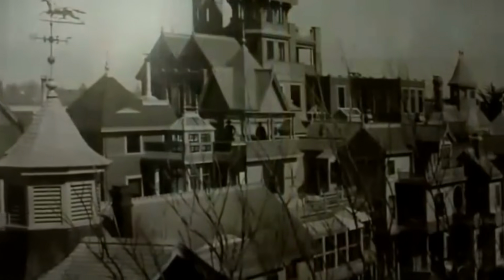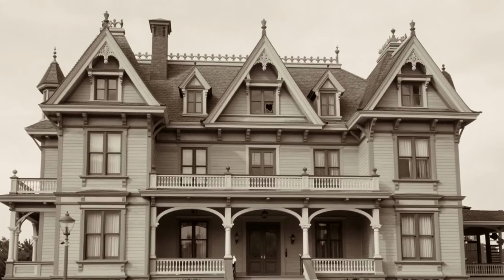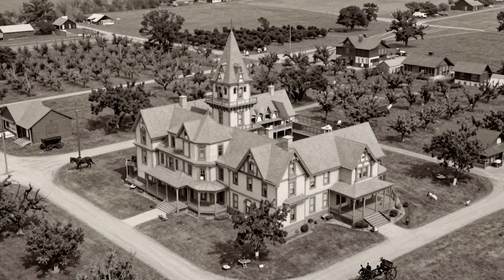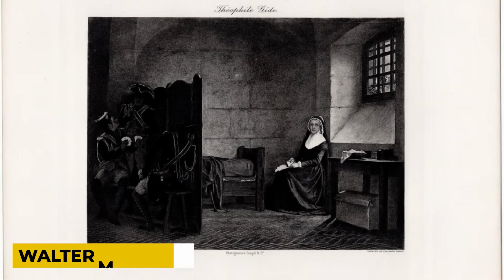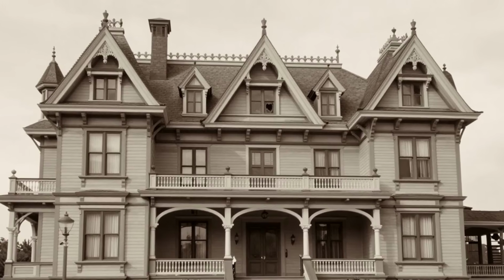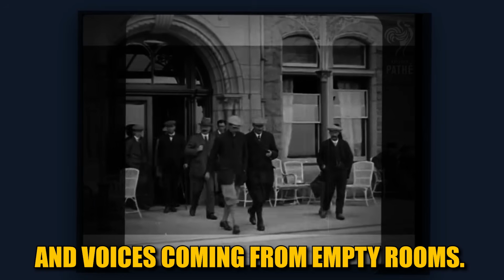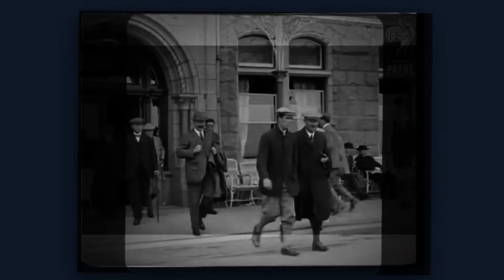The house is real. So what do we do with the fact that people who work there are still seeing things? Because they are. In 2024, the executive director Walter Magnuson, the same man who went snooping through the locked hallways, reported windows slamming shut during meetings, doors opening on their own, and voices coming from empty rooms. Visitors on the 2023 tours described shadowy figures.